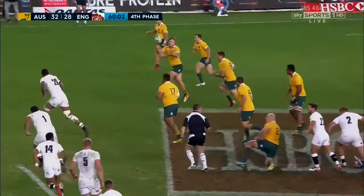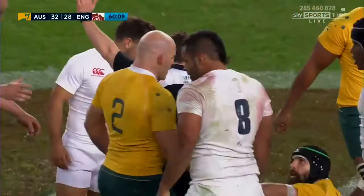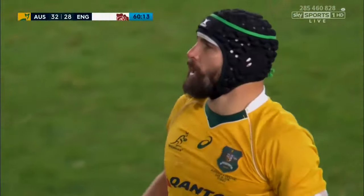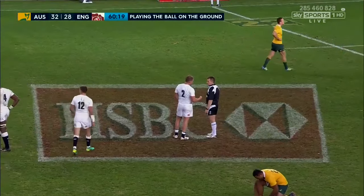How did that get there? On the floor. You're on the floor. Illegally. And Stephen, away quicker, please. Vardy plays it on the floor, hands England an immediate opportunity to regain 3 points.